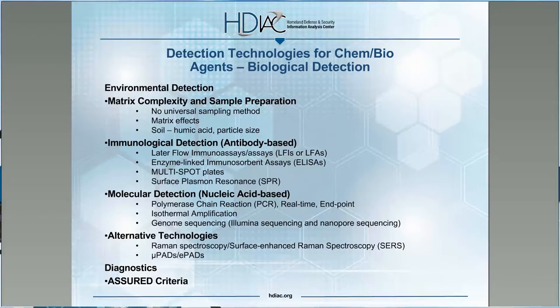We have two different types here. We've got a real-time and an endpoint. The endpoint PCR is relatively easy to understand. So you run these different iterations of the test, and then at the end of the test, when you've amplified the DNA, you get one final reading, right? So you get one single output. The real-time is a little bit different, a little bit more in-depth. It can give you the changes in the DNA or the RNA, the changes in the amplification at each stage. And so you can see how things are changing across a certain amount of time.